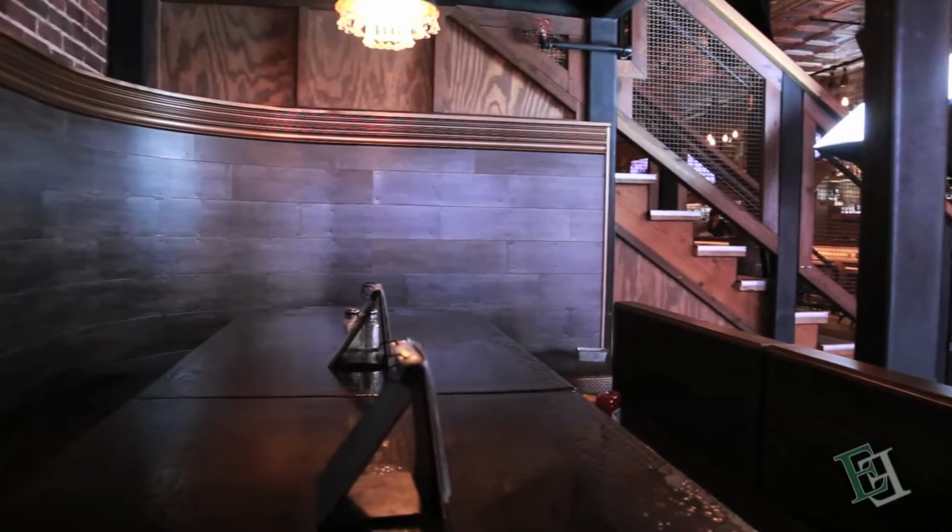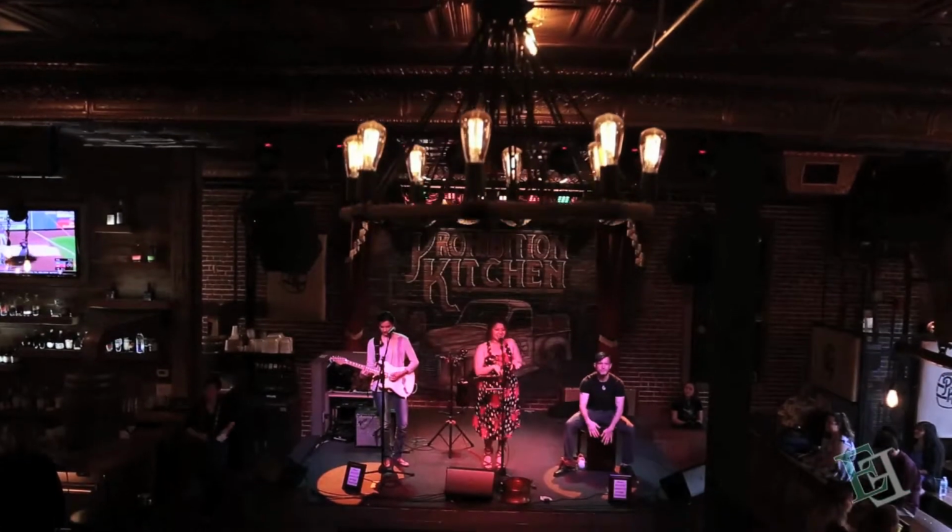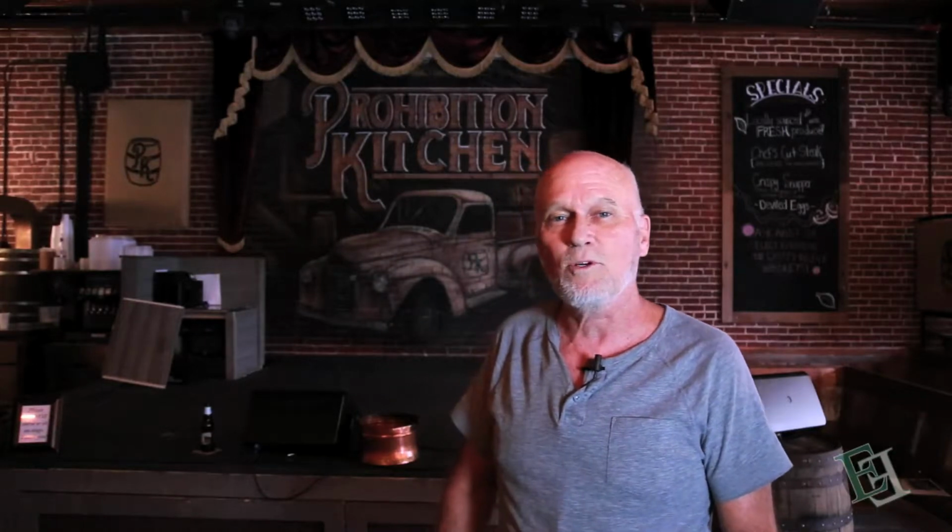We created booths. We created this beautiful stage in the background where we have live entertainment while we're dining, live entertainment in the evening where we kick it up a notch after 10 o'clock till 1 o'clock in the morning.